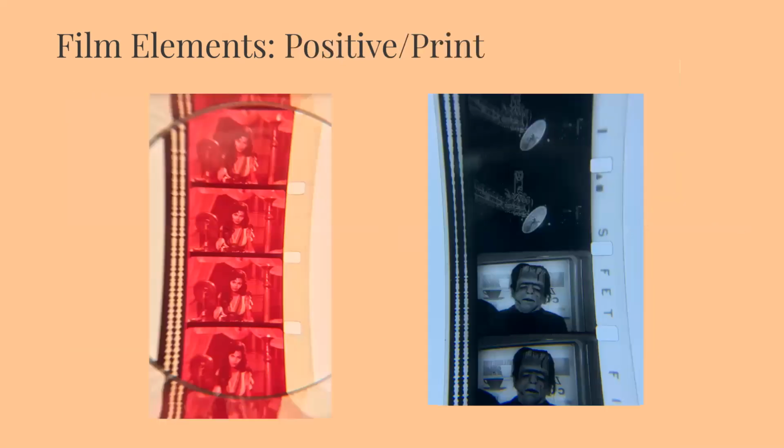Okay, moving on to positive film. Here you can see examples of positive film prints, which are created from the negative film that was shot in the camera. Basically, when you shine a light through the negative, it results in a positive image that you print on a different strip of film that is laid next to the negative.